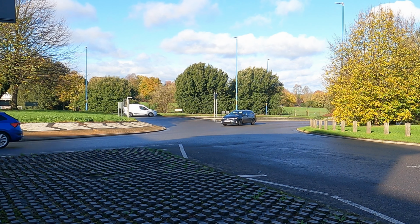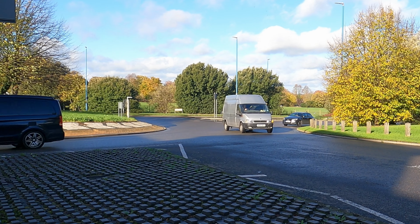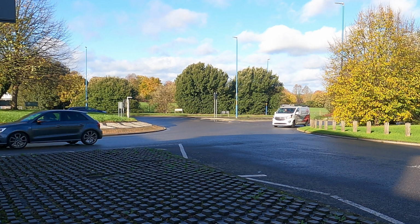Okay, so next up we've got a slightly unusual situation, but it's one we need to be prepared for if we're going to drive out on the roads. So whether you've passed your test already or whether you are still learning to drive, makes no difference. Let me know in the comments what you think you ought to do in this situation.